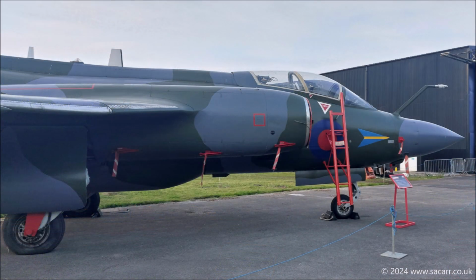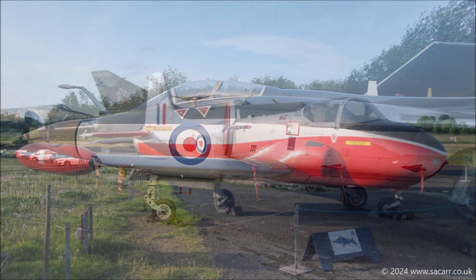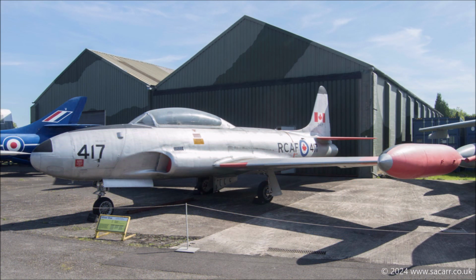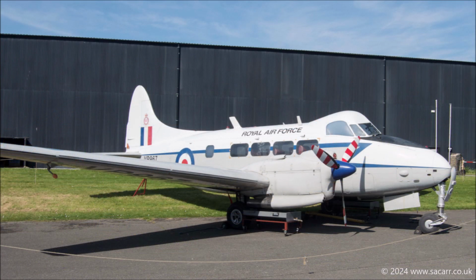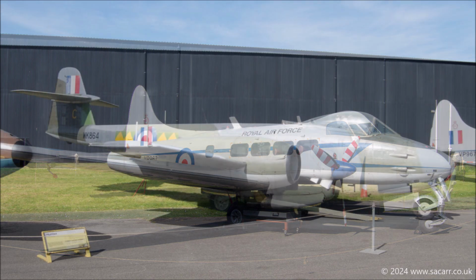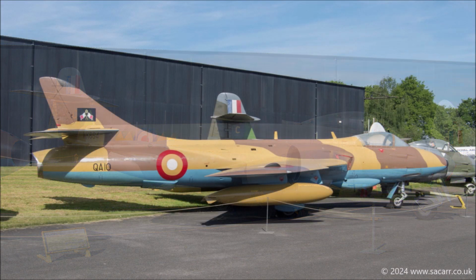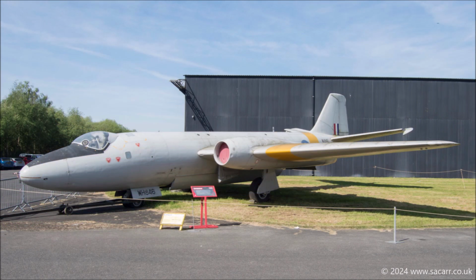There are 3 Blackburn Buccaneer aircraft at the museum, with 2 displayed outdoors during this visit. There are also 2 jet trainer aircraft outside, the first being the Jet Provost, and the second is the Lockheed T-33 Shooting Star. Roughly opposite to the T-33 is the de Havilland Devon, and next to that, one of 2 Gloster Meteor aircraft that are on display at the museum. Beside that is one of 2 Hawker Hunters, this being a single-seat version, while the other is a 2-seat Hunter T-7. At the end of that row is the English Electric Canberra bomber.